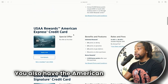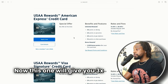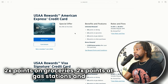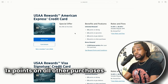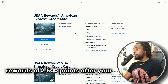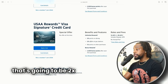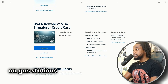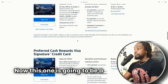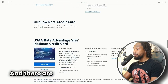And that's just for the Eagle Navigator. You also have the American Express USAA Rewards credit card. Now, this one will give you 3x points on dining, 2x points on groceries, 2x points at gas stations, and 1x points on all other purchases, as well as bonus rewards of 2,500 points after your first purchase. You can also do the Visa Signature credit card, and that's going to be 2x points on dining, 2x points on gas stations, and 1x points on other purchases. Now, this one is going to be a primary hard pull with Equifax, just like all the others.